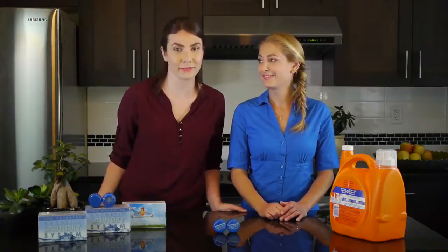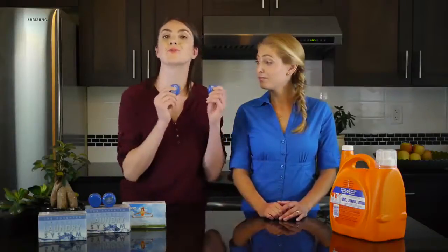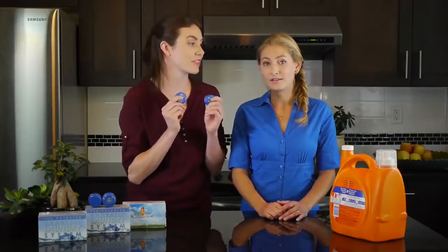Start saving money, protecting your health, and helping out the environment with every load of laundry you do. Just stick these 2 blue magnets in the washer and never think about it again.